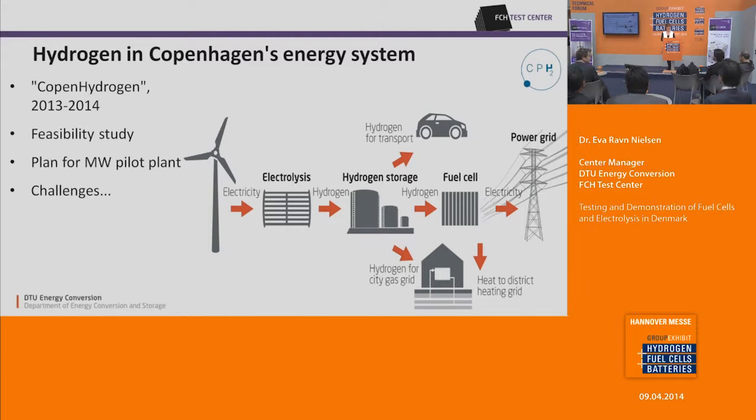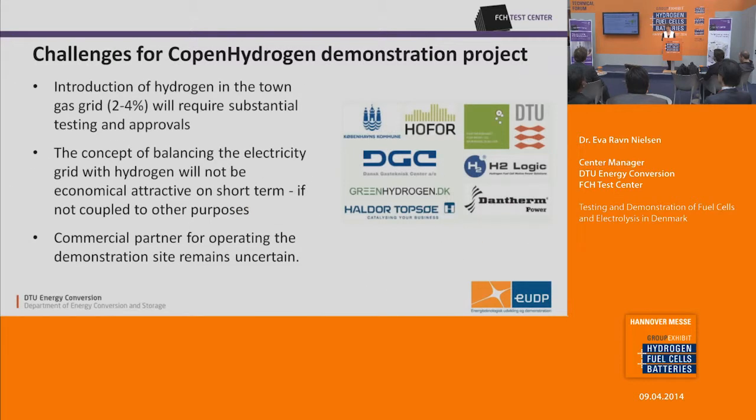And by doing all these analyses and planning, we have been facing quite some challenges. So we have realized that even though the old town gas grid was based on hydrogen, it is no longer. And just by introducing like 2 or 4% of hydrogen, we will need a substantial amount of testing and approvals, which, for a demonstration project, there's no reason to do because it will be very expensive and take very long time. So this path we cannot follow.